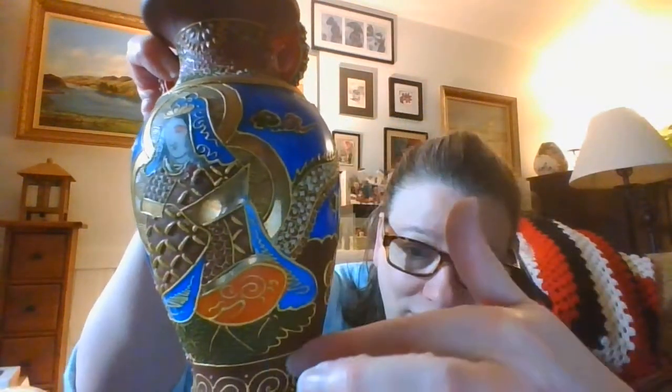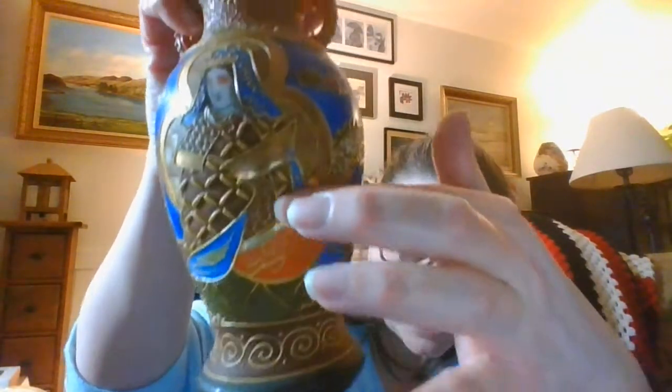Okay, I'm going to move over here now, and I have this beautiful Japanese vase. This is a, oh gosh, now I'm going to say Satsuma style, I believe, and it is a Moriage. So it has all of the raised bumps on it. All of this is raised. All of these detailings here are raised throughout this, and you can see the tail of the dragon over here, and it comes around, and then here is the dragon.